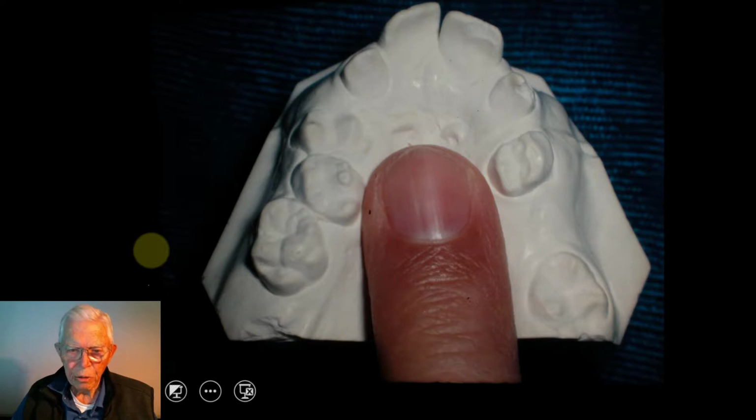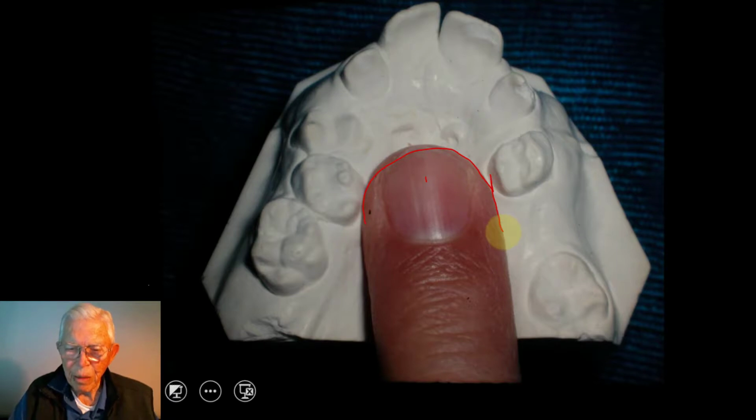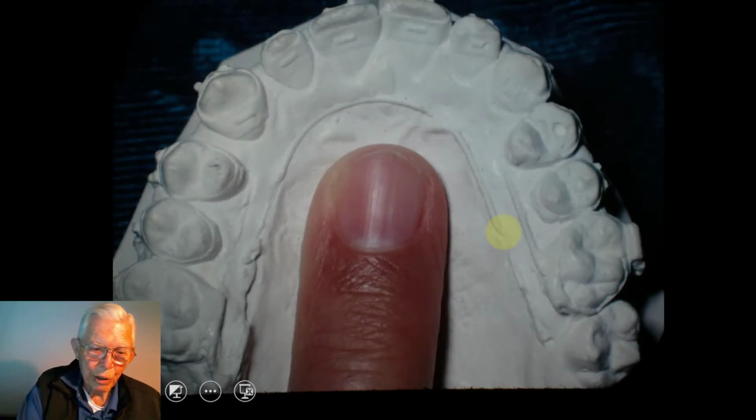Now, here, when we started this, I put my little finger in there, and it touched the tooth there, and almost touched it over on this side, and that's where the palate was when we started, and here is where the palate is after we got it expanded.